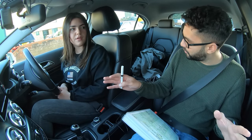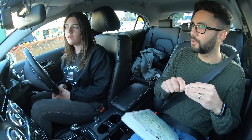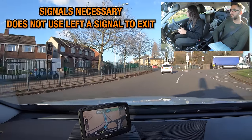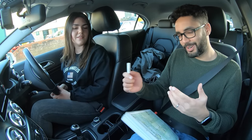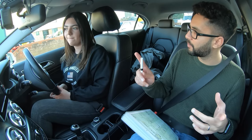You checked your mirrors, which is fine. She's checking her mirrors, it's safe, she's moved back to her left. And at this point, you forgot to do your left signal to take your exit. So that's a minor itself. I always forget that left signal. Yes, correct, but because you're already in the left-hand lane, that will be classed as just a minor.